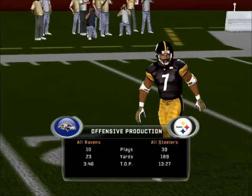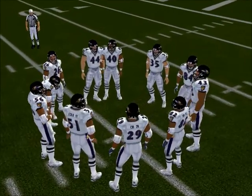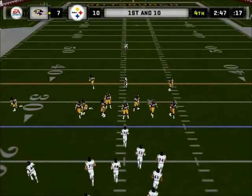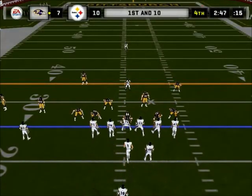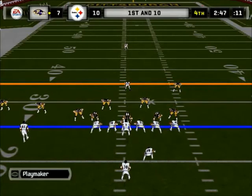Good return, about to the 24. They're going to put it on the 25. And the Ravens will start their drive with 2 minutes and 47 seconds. 3 timeouts and a 2-minute warning. And 75 yards to cover.